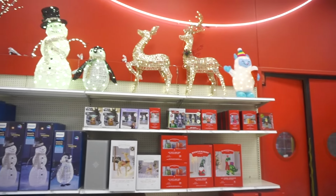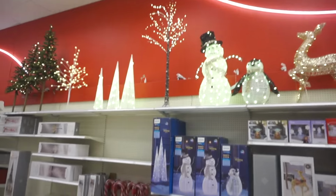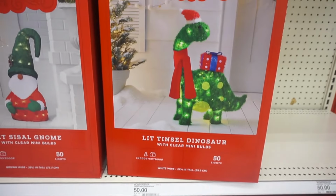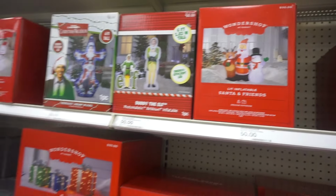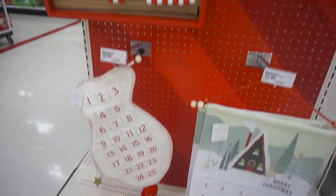When it comes to their outdoor decor, they had some really cute items. In my personal opinion, I think that Target's markup on them is just a little high because you can find a lot of similar things at Walmart, which are going to be a little bit cheaper. I didn't see anything that they had that was necessarily special or something out of the ordinary that you don't see at every store.